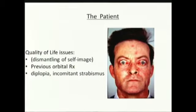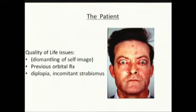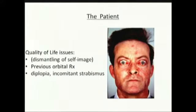Strabismus is an important element of the disease which commonly impacts the patient's quality of life. The unstable ocular misalignment results in symptomatic double vision, which is difficult to manage. Thyroid patients are often young and have a background of orbital treatment, such as this patient. He looks terrified by his cosmetic appearance as well as the double vision.